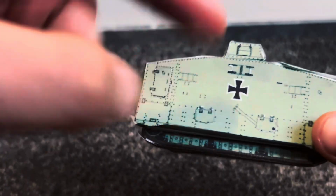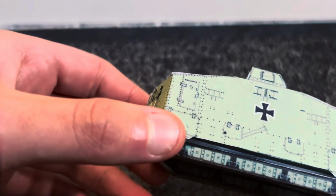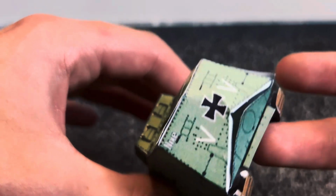Very dangerous tank. You got all these ports here. These could open, this can open, this can open. You got these hatches here for small arms defense. And they actually made a Flammenwerfer variant, but I don't believe it was made. Then there was a heavy version with a high explosive cannon of some sort. But yeah, really interesting tank.